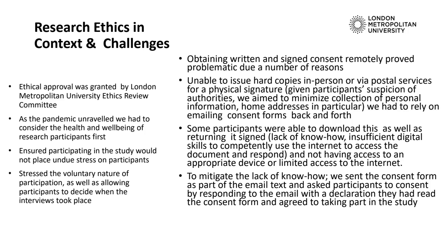We could not send them hard copies because remember, this is a hard to reach group. They are reluctant to engage with authorities. The minute you start saying, can I have your address, that's an added burden, and you have a couple of people dropping off. So they couldn't download it. There was a lack of know-how, insufficient digital skills to use the internet, not having access to an appropriate device, and also limited access to the internet.